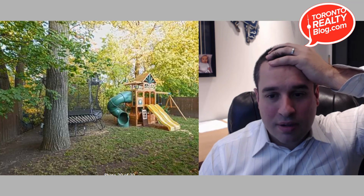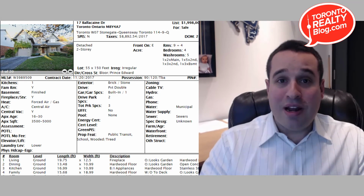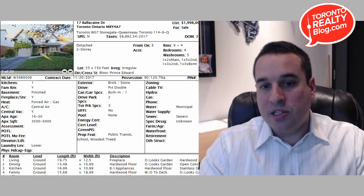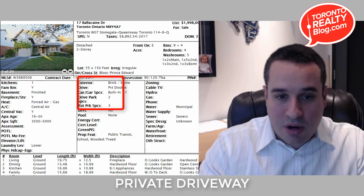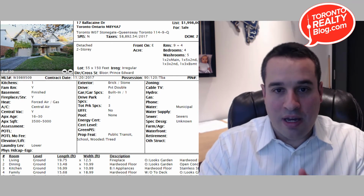I'm so confused. Should we start over? Okay, look. This is a great house with a terrible listing. I know enough to look at the front of the house and see the specs. It's a 55 by 150, 4-bed, 5-bath, with a private driveway, built-in garage, main floor family room, deep dugout basement. The photos are terrible, and it doesn't do it justice.